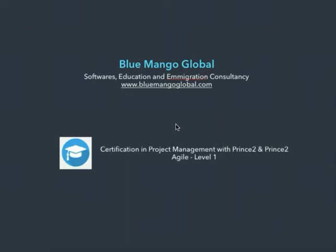That's all in section 1. Join me in section 2 of this course to learn more about predictive methods and agile methods. In section 2, we will take a deeper look at project management, which includes 7 principles, 7 themes and 7 processes of project management. Stay tuned.